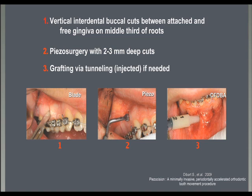It is a procedure where vertical interproximal cuts between attached and free gingiva on the middle third of the roots of the teeth to move are produced with a 15 blade. Then with a piezo blade, cuts 2-3 millimeters deep into the bone follow. Grafting is possible by injecting via tunneling between the cuts, defined as minimally invasive but certainly not minimally risky.